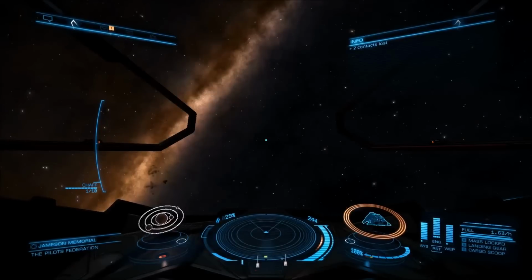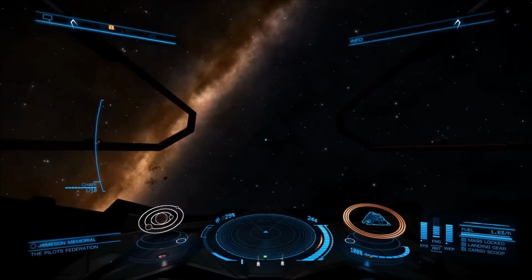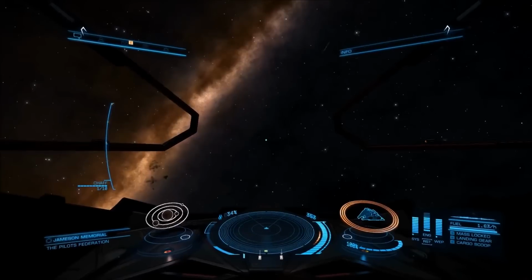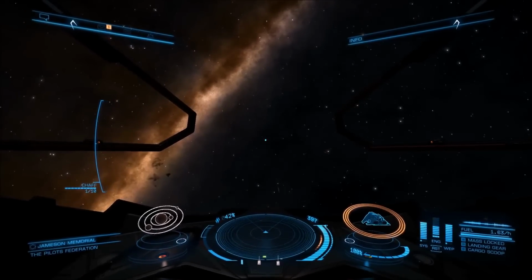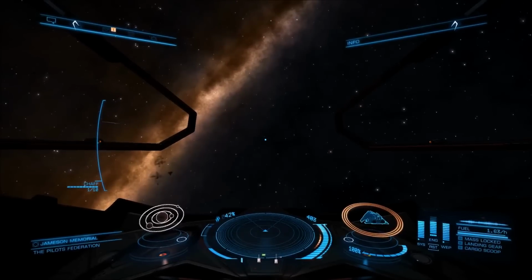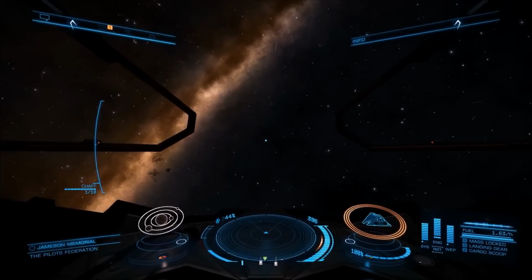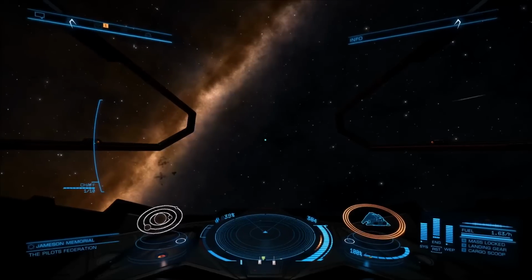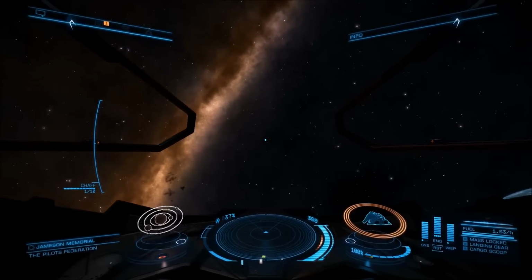The Federal assault ship, now with 4 pips on the engine, has 244 normal speed, and when we boost it goes up to 403. Let's boost one more time. 406. Slightly better than the Vulture. It is slightly a better option if you want to chase something faster.